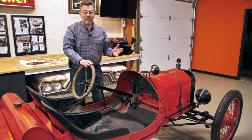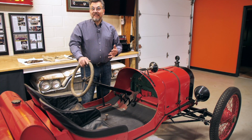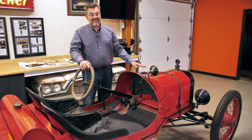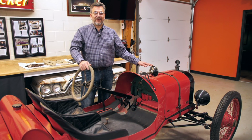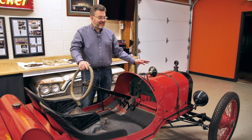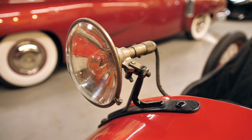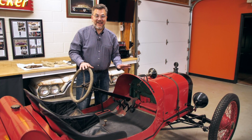So naturally, when they were driving these cars at distance, one of the problems was light. How do you see at night? Well, they had the two headlights. This car doesn't have a battery. It has this magneto in order to generate power. It doesn't generate a whole lot of energy in order to light those headlights. So they added this accessory spotlight to hopefully give them a little more vision in the dead of night when they were driving these on rural roads. That had to be scary as all get out.